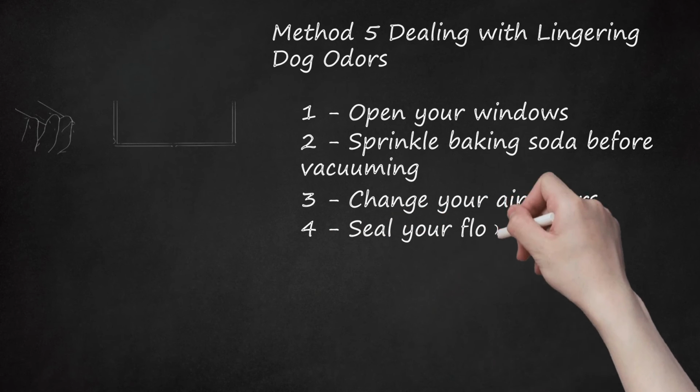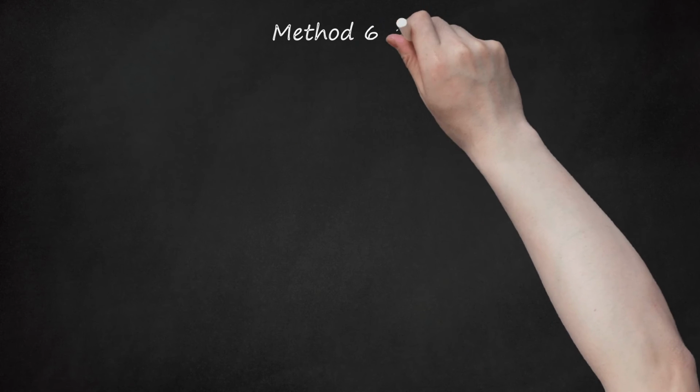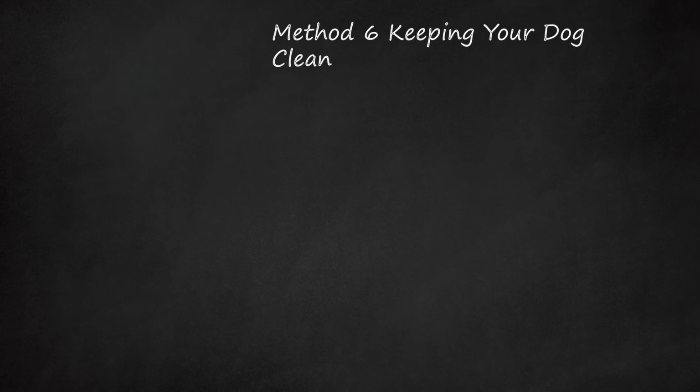4. Seal your floors and walls. If the methods above aren't working to get rid of lingering pet odor, you may want to consider sealing your floors and walls to keep any smells at bay. Inquire at your local home improvement store to find a sealant that will help block odors. Method 6. Keeping your dog clean.